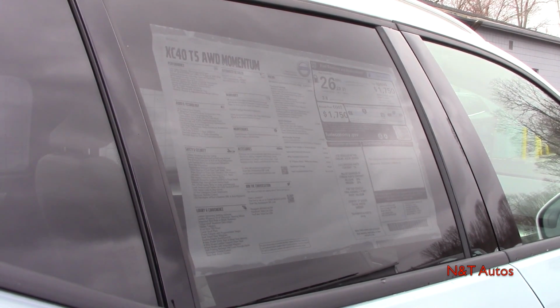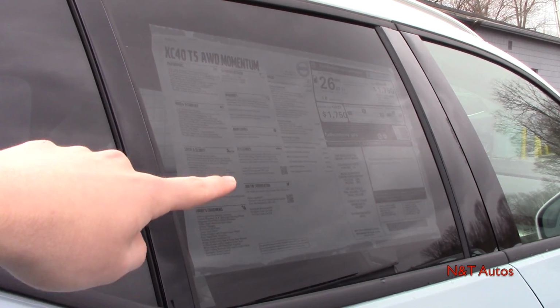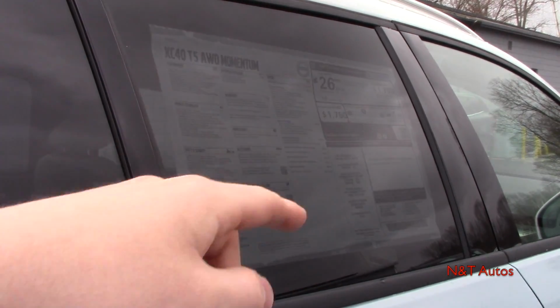Alrighty, so I wanted to show you guys the window sticker quickly, just so you can get familiarized with how a Volvo sets up their window stickers. First of all, we're going to go over all of our standard features. They're right over here in these two columns. Then we also have our optional features, which we will be focusing on in just a few minutes.